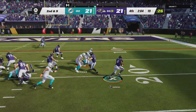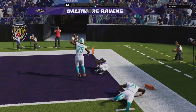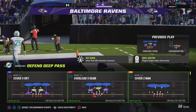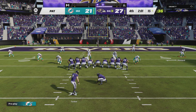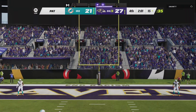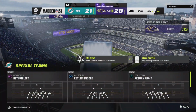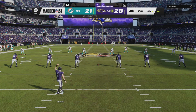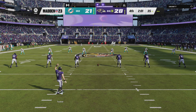They'll go option to the short side. And he is into the end zone for a Baltimore touchdown. Lamar Jackson scampering home from 19 yards out. And the Ravens take the first turnover on defense and convert it into 6 points. Tucker with the extra point. They will take a 7-point lead.